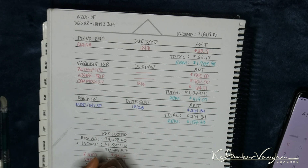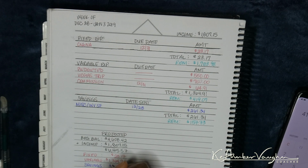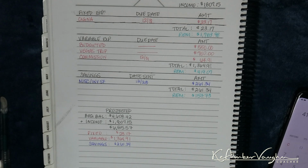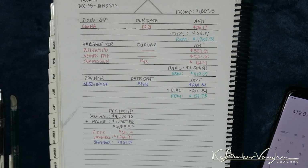And then we have savings. And we put $261.34 in. Let me scoot this up so that I'm not out of frame, so y'all ain't yelling at me. Actually, I'm gonna zoom out just a tad. I want y'all to see the whole thing.